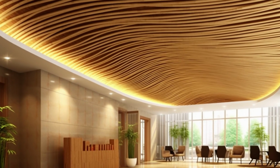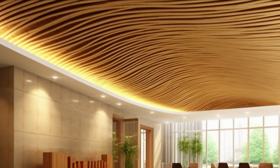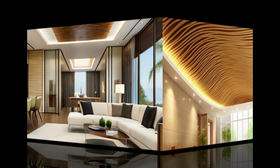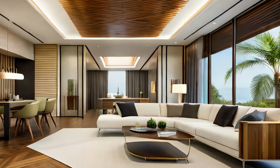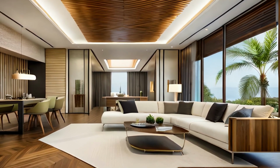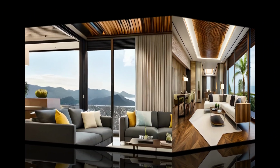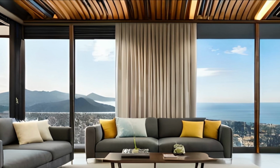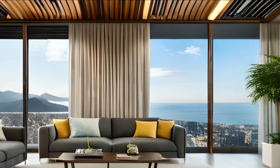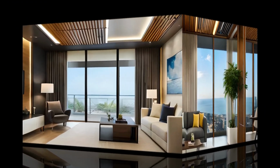Unveil the artistry of modern bamboo ceiling decor, where nature's grace meets contemporary design. Explore the transformative potential of bamboo in redefining interior spaces with its organic allure and sustainable charm. Join us on a visual journey through innovative techniques, stylish applications, and eco-friendly solutions that breathe new life into ceilings, creating an ambience that's both sophisticated and rooted in natural beauty.